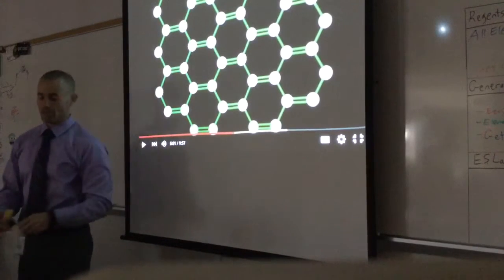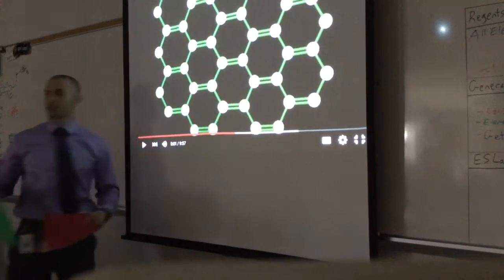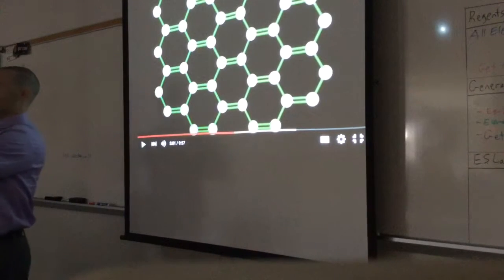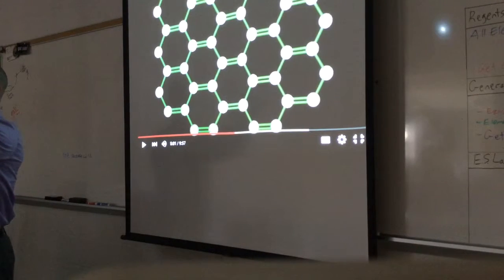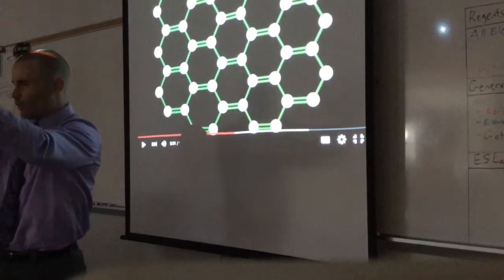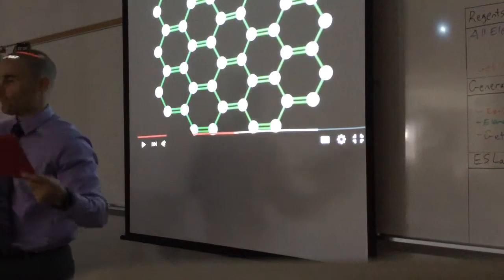So what happens here is graphite is like these 2 folders. This folder is what you're looking at right here on the screen, and then there's another identical pattern underneath it or above it, and they just hover near each other. They don't touch. So you have a sheet of carbon atoms, and the 2 sheets are hovering near each other, and what's holding them together is called a force of attraction, kind of like gravity, like the Earth, or the moon and the Earth and the sun.